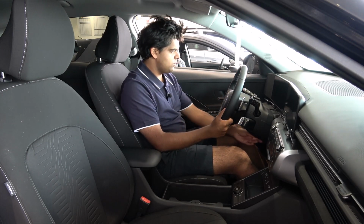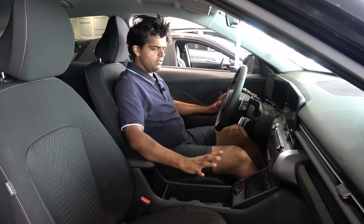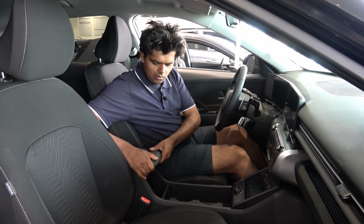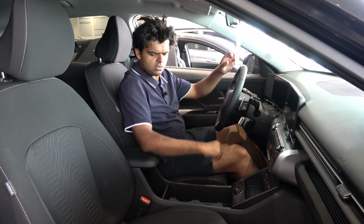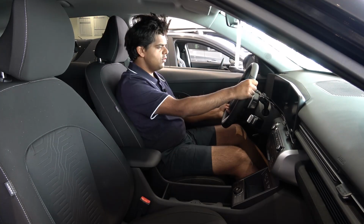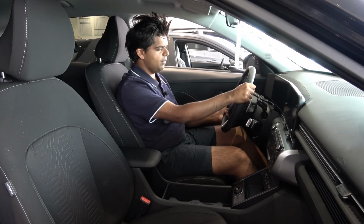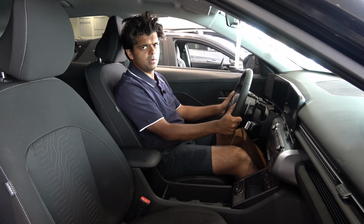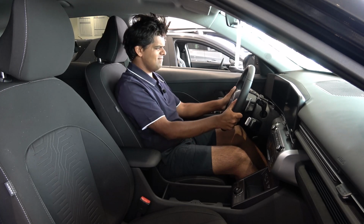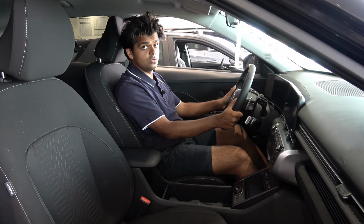But otherwise, one thing I have to say is that everything is nicely laid out. Everything is at my reach. I like this armrest right here. It's not adjustable, unfortunately, but you can just lean your arm here, guys. The steering wheel is adjustable. You can move it up or down, in or out, guys, but with a bit of force. Yeah, it's just something I have to get used to.